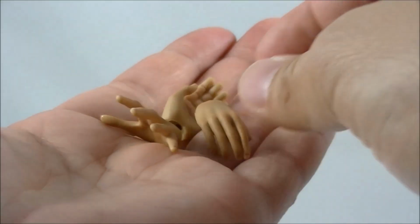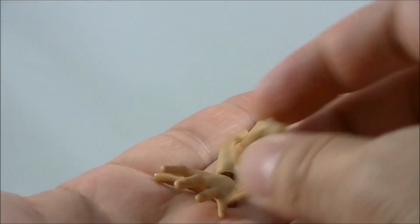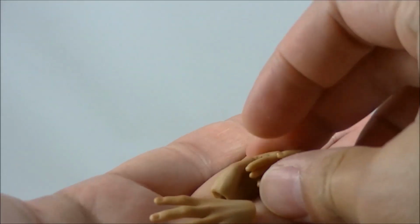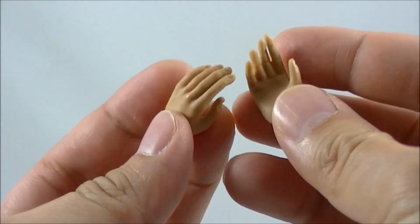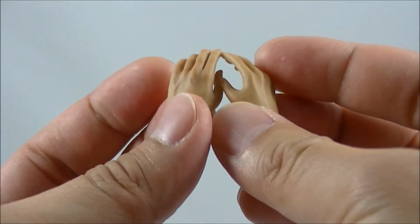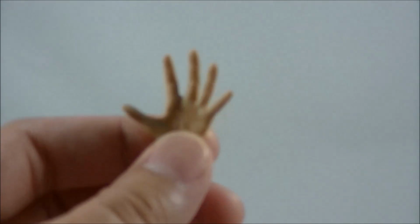Sam comes with 2 hands by default, which are just his weapon holding hands, but he also comes with a couple of relaxed hands, which are nicely sculpted. No major paint detailing or anything like that, but nice look on the veins and so on, so can't really complain too much for that size. And then the open palmed hand as well.